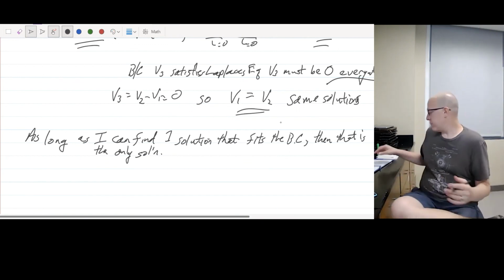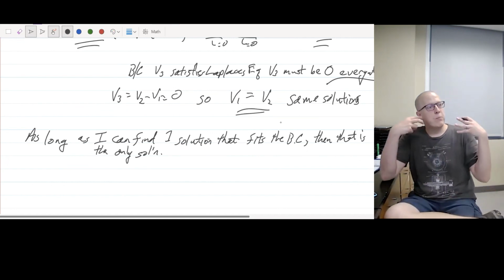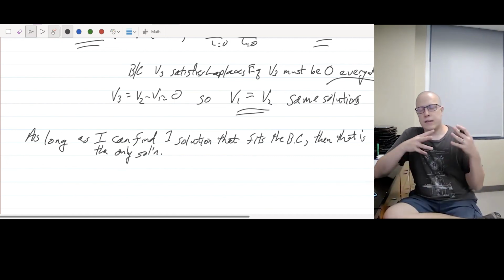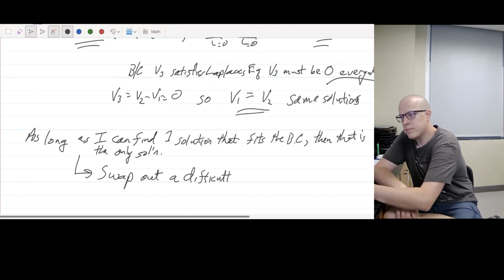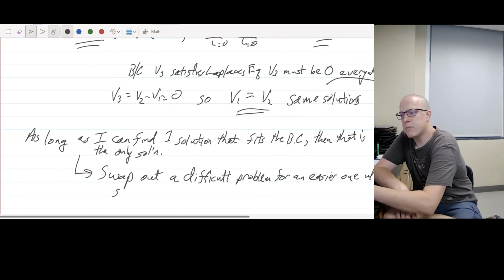And that's really important because we're going to take advantage of that. I'm going to come up with a really complicated problem, a problem that we wouldn't normally be able to do with just the simple integration that we started with here. And if I can't do it with that, what I can do is swap out a difficult problem for an easier one with the same boundary conditions. Because all that matters is that the boundary conditions are the same.